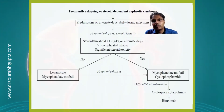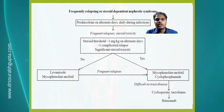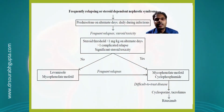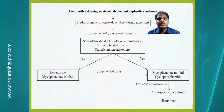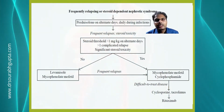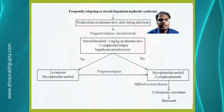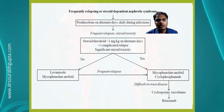But the new guidelines are more refined. If somebody is having frequent relapses or steroid dependent nephrotic syndrome, first one should see whether the patient can be managed on alternate day prednisolone, and try to taper and see the threshold of steroids. If it is more than 1 mg per kg, or the patient is having complicated relapses or significant steroid toxicity, one should go straight to high doses of MMF, around 1200 mg per meter square, and or cyclophosphamide. But if the patient does not have these complications, one can manage with usual doses of mycophenolate mofetil, around 600 to 800 mg per meter square, and levamisole.